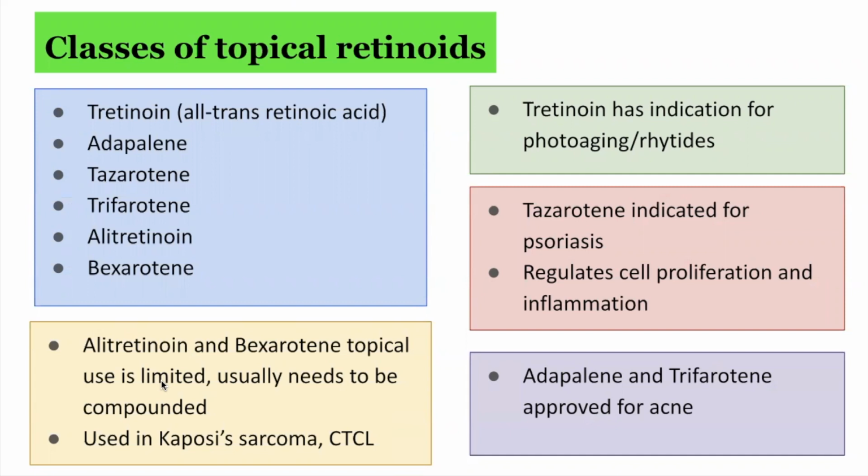Tazarotene is indicated for psoriasis, and it works by regulating cell proliferation and inflammation. Adapalene and trifarotene have been approved for acne vulgaris. Alitretinoin and bexarotene topical use is very limited, and it usually needs to be compounded. And it's used in rarer cases, such as Kaposi sarcoma, as well as select cases of cutaneous T-cell lymphoma.